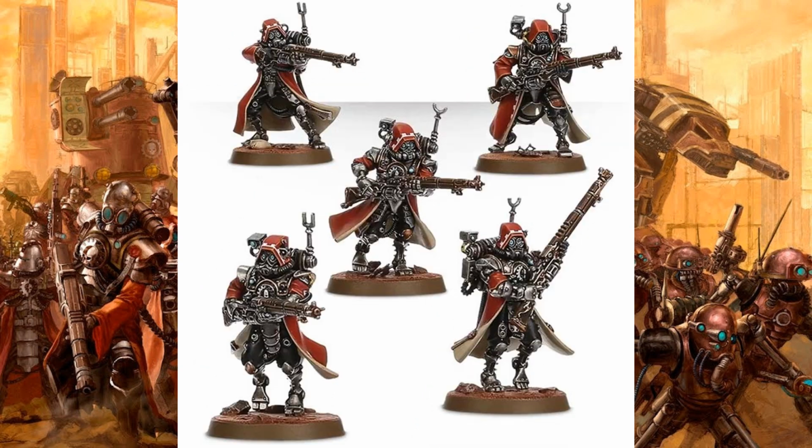Issue 22 is a continuation of this. So we get 5 more Skitarii Rangers. So this is giving you the full retail set of 10, essentially, with these 2 issues. This is a kit that comes with 3 sprues when you buy the retail box, and you know, pretty decent. Hopefully it will give us all of it in one go, and it is a multi-pose kit.